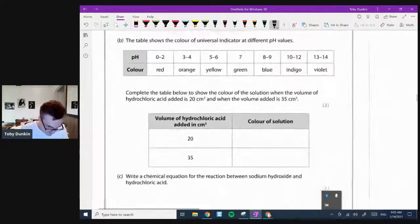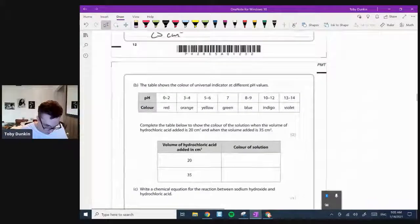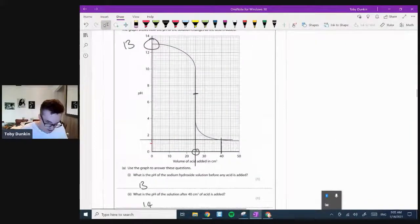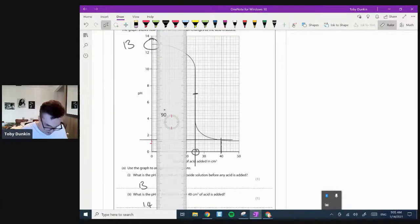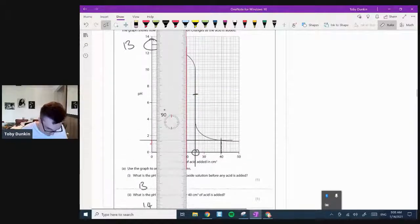Next, the table shows the color of universal indicator at different pH values. Complete the table to show the color of the solution when each of the volumes has been added. So the volume of hydrochloric acid added is 20 centimeters cubed. So at 20, we're here. And then what was the next one? At 35.